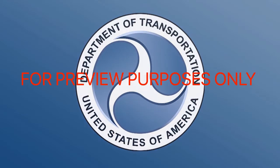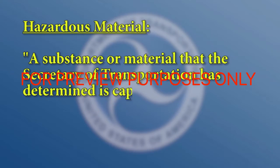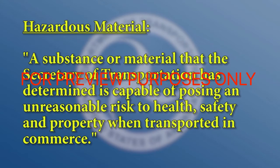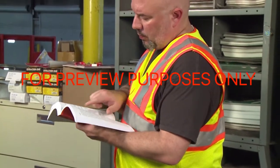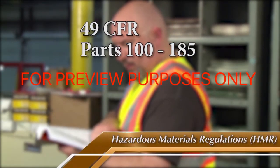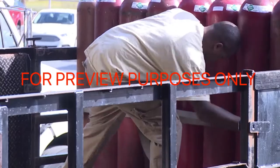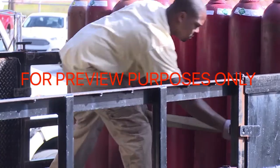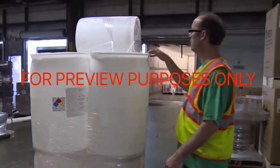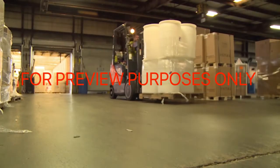The Department of Transportation defines a hazardous material as a substance or material that the Secretary of Transportation has determined is capable of posing an unreasonable risk to health, safety, and property when transported in commerce. The DOT regulations that govern these materials are located in 49 CFR, parts 100 through 185, and are known as the Hazardous Materials Regulations, or HMR. These laws affect all hazmat employers, companies that have one or more employees who are involved in transporting hazardous materials or causing hazardous materials to be transported. The companies that manufacture, recondition, or test the containers that are used in the transportation of hazardous materials are considered to be hazmat employers as well.